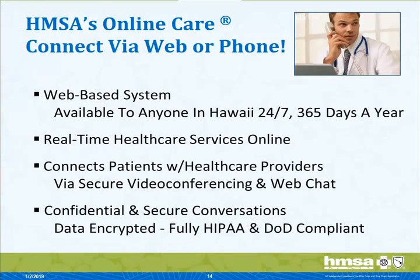In 2009, HMSA saw an opportunity to bring to Hawaii a means of connecting patient and physician using the internet or by phone. HMSA decided to make online care available to all Hawaii residents, regardless of their health care coverage. Online care is available at no cost to participating providers. Providers are paid for their visits, and weekly payments are sent electronically into their bank accounts. No claims need to be filed. Both PCPs and specialists can enroll in online care and be accessible to their patients.